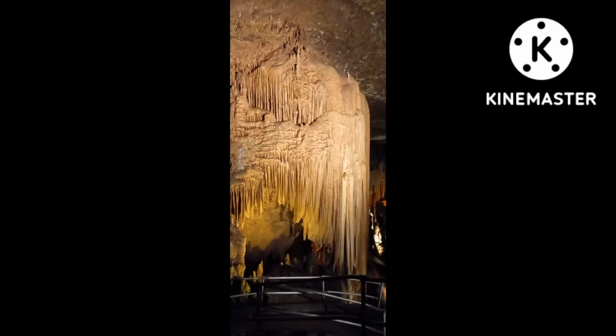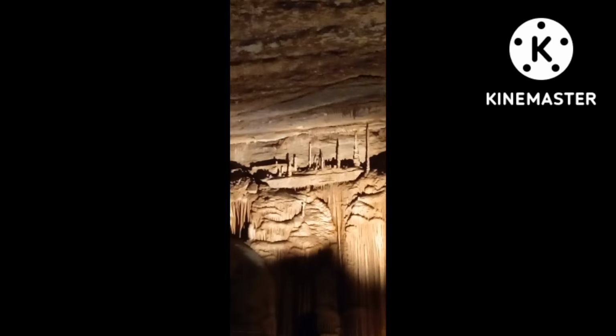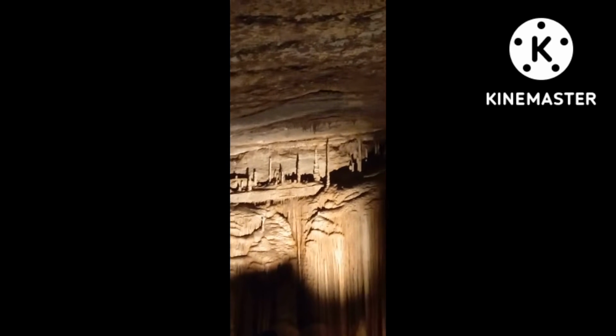Now, folks, we are in the Cathedral Room. This is the largest and the prettiest cave. That's where all those minarets and things are. Really, what it is is a rock that has dropped down from the ceiling. It's called a slab formation. And over the years, the stalagmites grew up there, and that's what we call the battleship. That was in honor of the folks that were doing the actual infrastructure here.